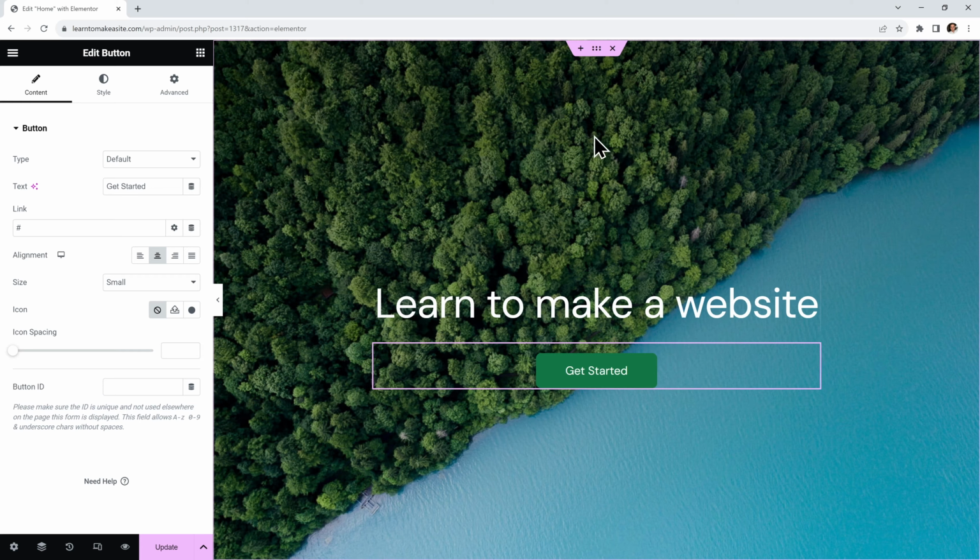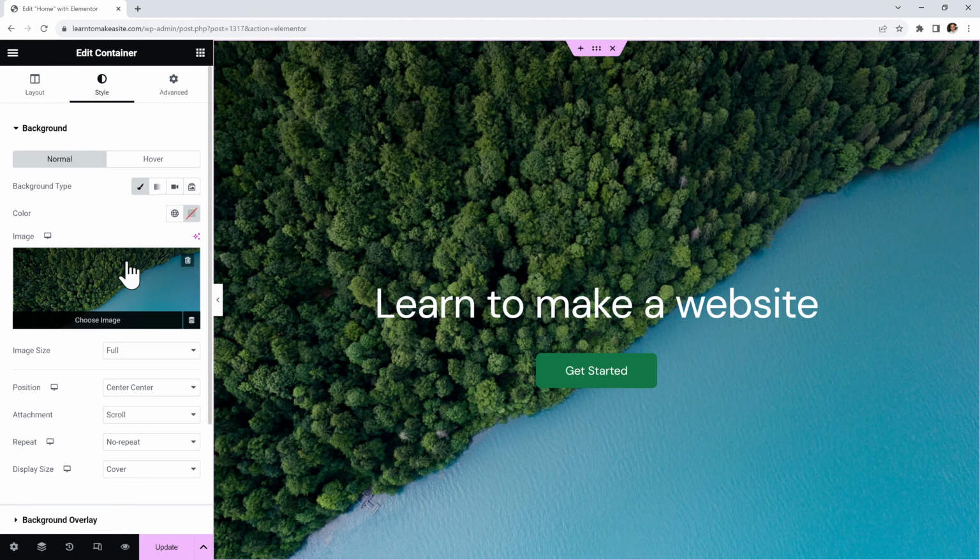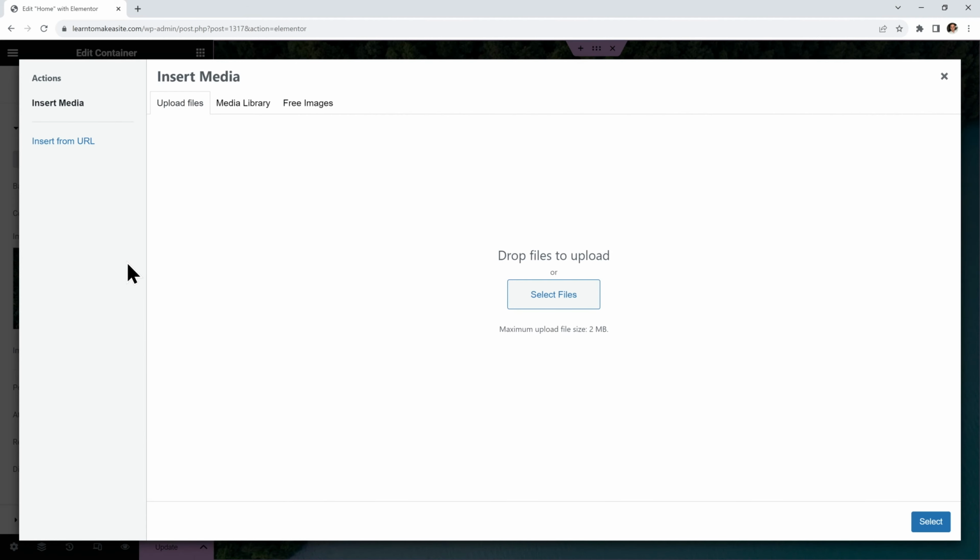We just need to click these 6 dots on top to select this whole section. And on the left, we will want to open up this Style tab. We see our image right here and we can click it to change it. So now we can upload an image from our own computer. You can upload your own image here, or you can find amazing and free-to-use images on websites such as pixabay.com and pexels.com. But I've already prepared some images for us to use, so I'll just click Select Files.